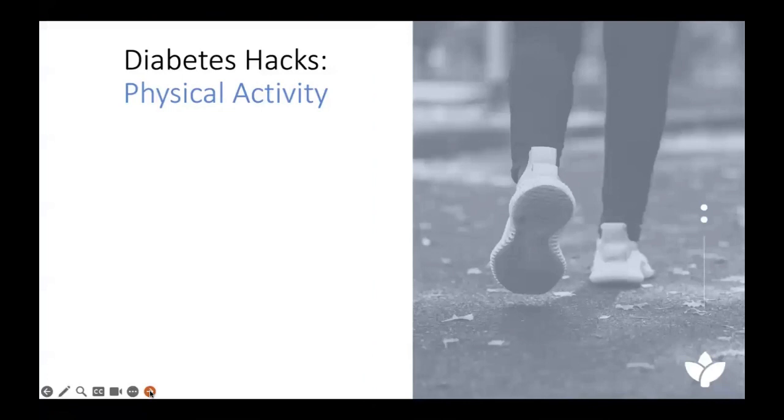Next, onto physical activity. A lot of us don't have hours and hours of the day to be working out or go to the gym. And sometimes even getting to the gym or getting outside can be really challenging. So here are some really quick ideas to reduce your blood sugar. This first one is super simple. It's just walking after meals.